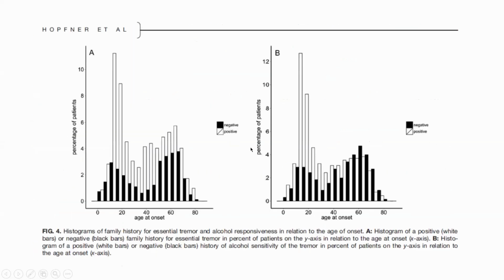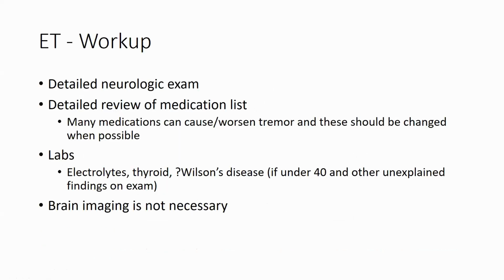And again, here is just the same data shown in a histogram. On the left, we see the family history histogram, and on the right, the alcohol responsive tremor histogram, and you can see that the white bars here are much higher. So again, the young onset ET patients are more likely to report a positive family history and alcohol responsive tremor.